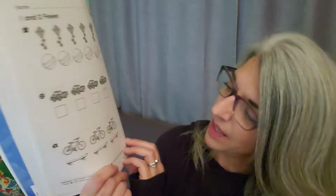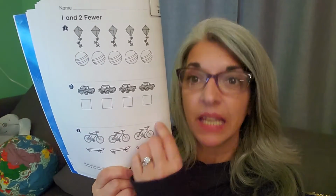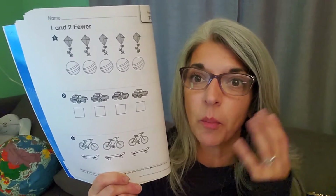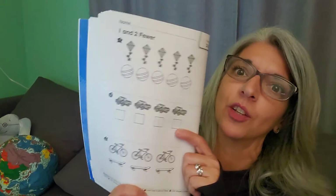Well, here, because they give you them all, those lines are really going to help. So you're going to have to X out so that your brain sees it as gone. Okay, it's kind of a tricky page, but it is how they want us to teach this particular concept. So that's how you do that.